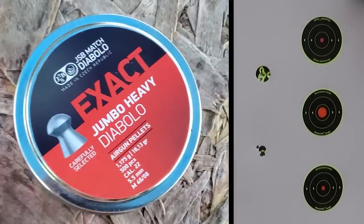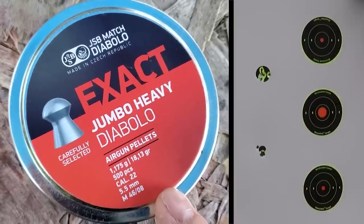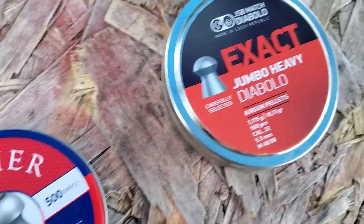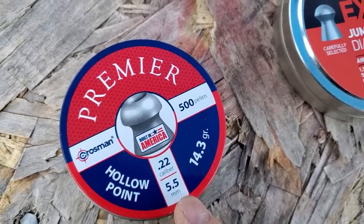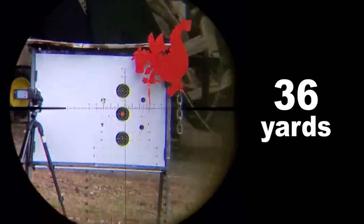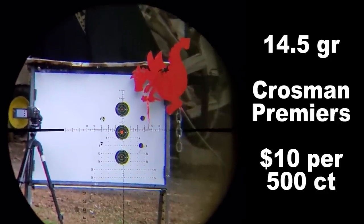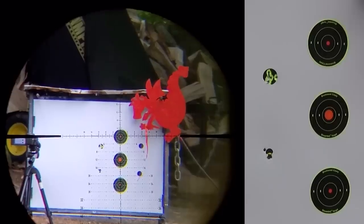So you can order these 18.13 grain pellets at Pyramid Air. Put four in your basket, you only have to pay for three. But now we're gonna move on to pellets you can get anywhere, the Crossman Premieres. All right, just to be fair, I topped the gun off again, so we're back at 3000 PSI. We're gonna shoot a magazine of Crossman Premieres.